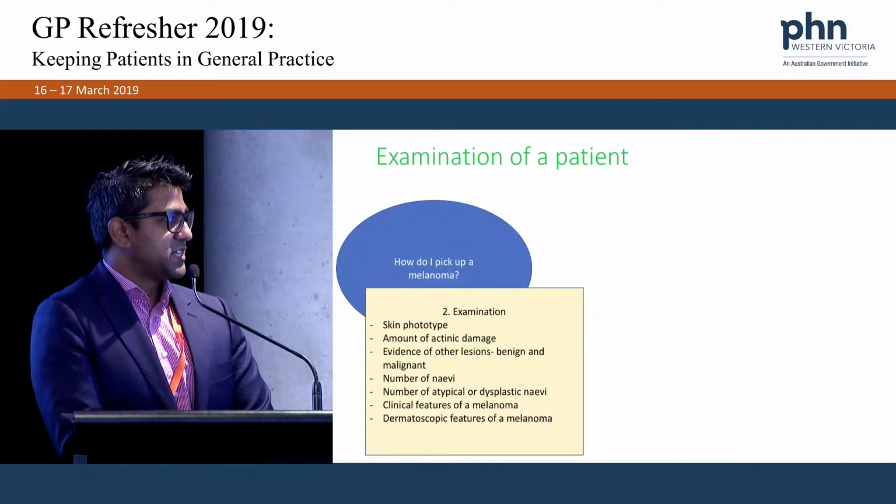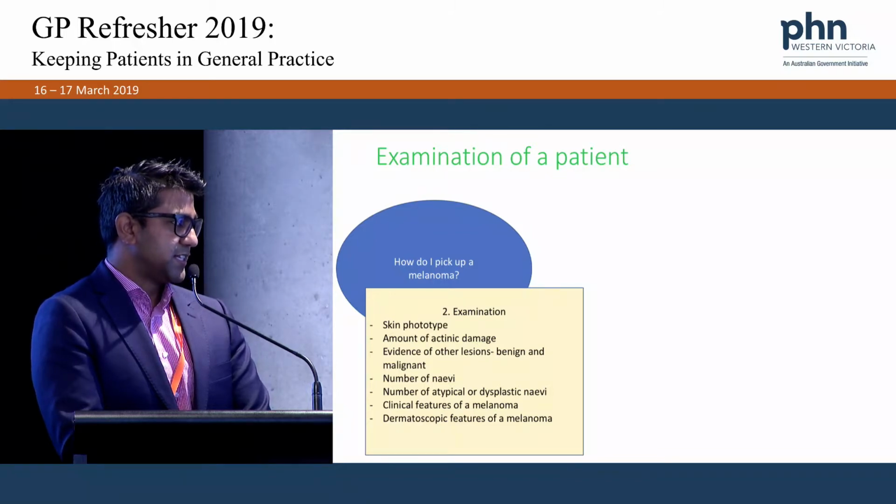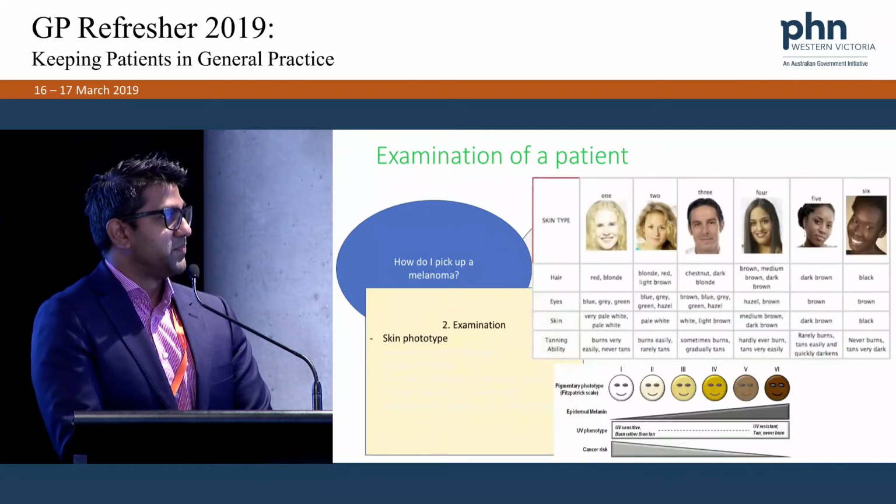Then with examination of a patient, it's important to go through all of these. So firstly, to look at the skin phototype, the amount of sun damage they have on their skin all over, whether there's any evidence of other lesions, whether they be benign or malignant, the number of nevi they have all over their skin, whether they have abnormal looking moles, and then if there's a particular lesion, if it has the clinical features of a melanoma and dermatoscopic features of a melanoma.